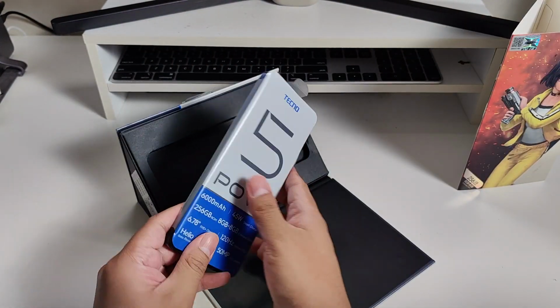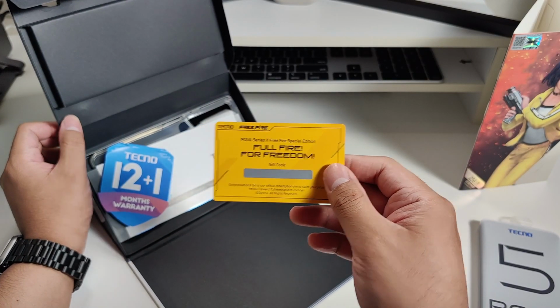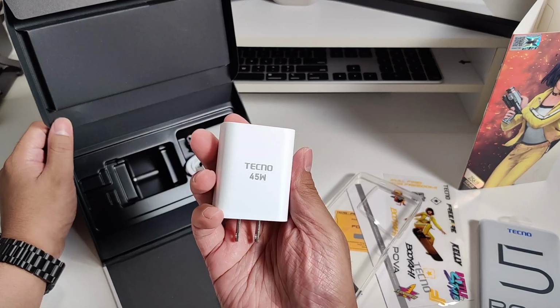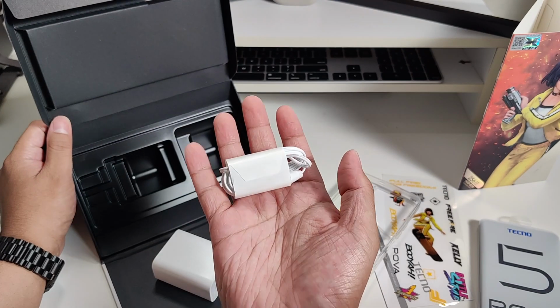So we got the smartphone. We also got some gift code for Free Fire, the manual, and also some stickers, a free jelly case, a 45 watts charger, USB-A to USB-C cable, and also some wired earphones. Overall, we got a really interesting box in here, but here's the main highlight.